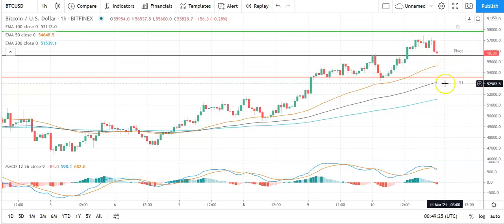Fall through the pivot will bring the first major support level at 53,612 into play. Barring an extended sell-off on the day, Bitcoin should stay clear of sub 52,000 levels. Second major support level sits at 51,239.